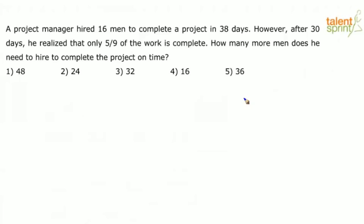Sangeeta says, please tell us about simple and compound interest. So we'll look at one question from that as well. Let's see. Try and solve as many questions as possible in this limited time.